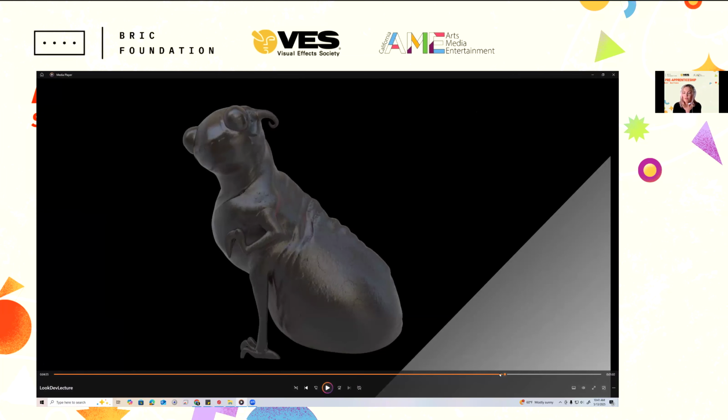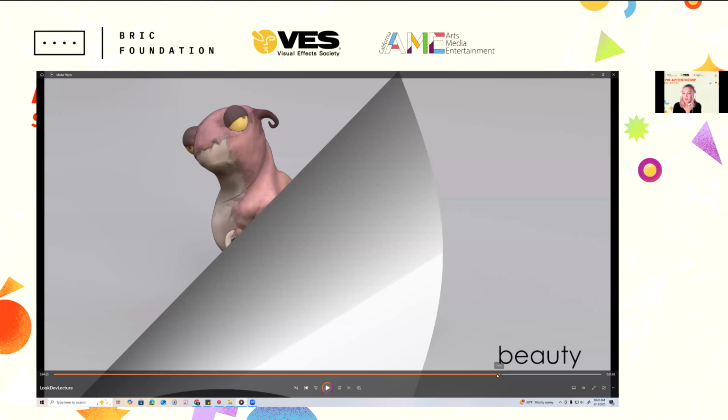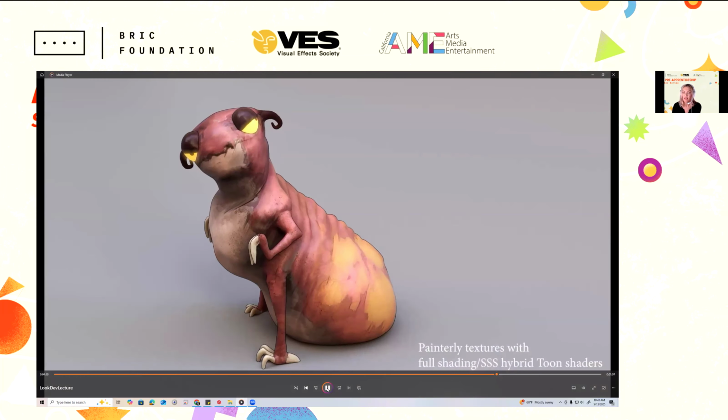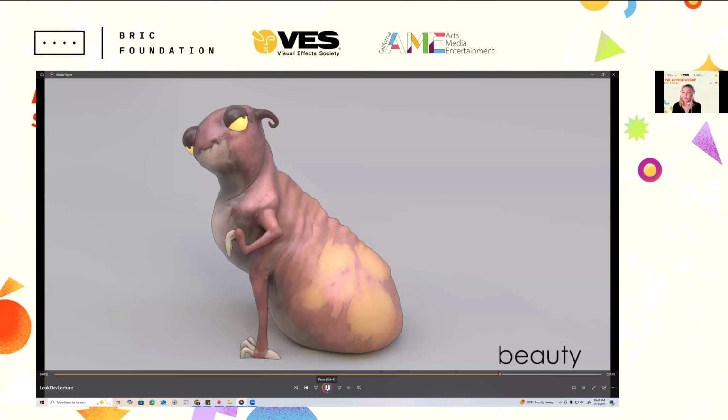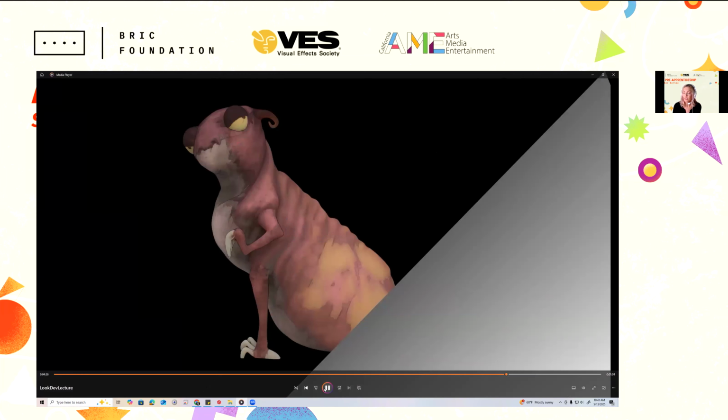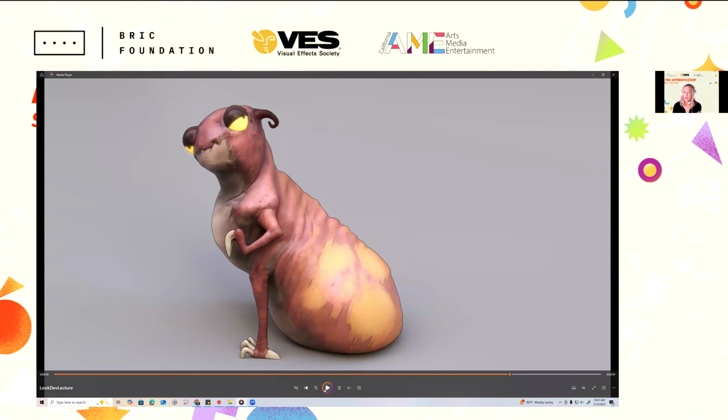And this is an example of the different passes. If you look at the bottom right corner, it shows the different layers of the asset that are combining together in order to make that final look. Beauty, diffuse, emission, that's the glow. Spec is the shininess. Subsurface scattering, which I talked about briefly earlier, is the light that penetrates the skin. All of these things combine together to create the final look.